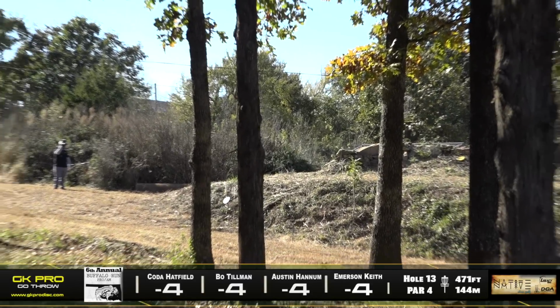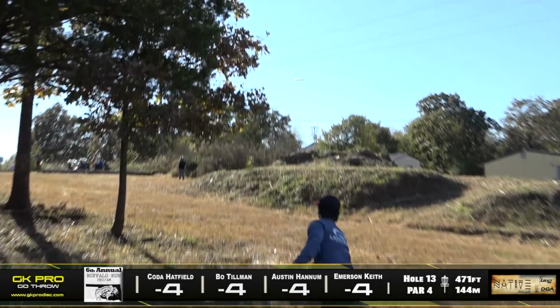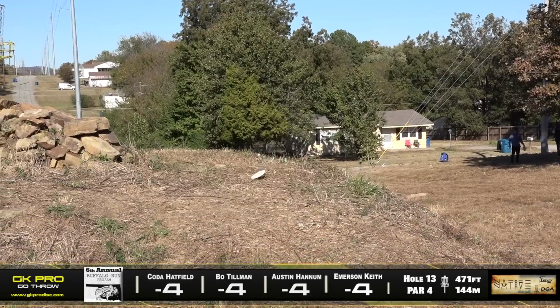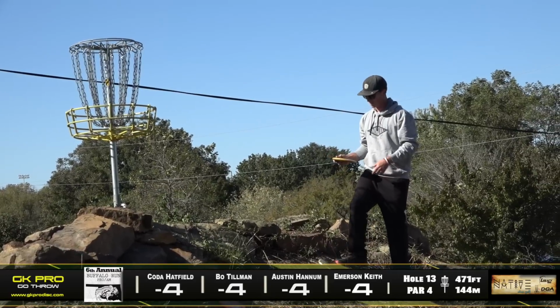And Austin with a bit of a miscue there. Yeah, I didn't throw it quite as high. I'm certain the wind's got something to do with that. I didn't want to get it up in the wind too much. I'm on, Bo.